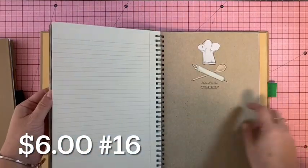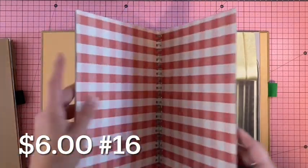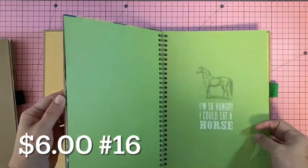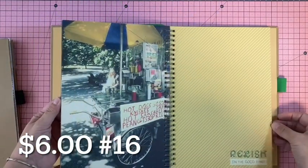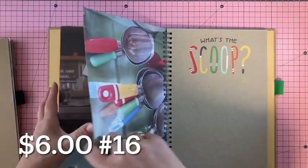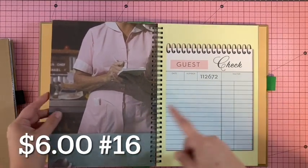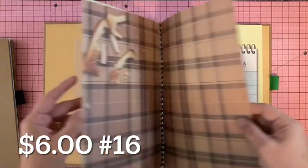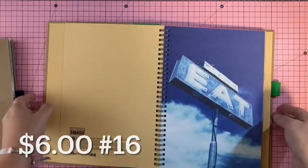So yeah, this one is food related. As you can tell here, hats off to the chef. Packed in like sardines, a picnic blanket kind of a cover. I'm so hungry I could eat a horse. Look at this one. I love it. What's the scoop? Oh, this is a fun one. Look at that. Guest check and the waitress. Yeah. Toast crumbs. Super, super fun.